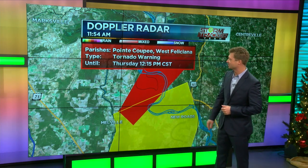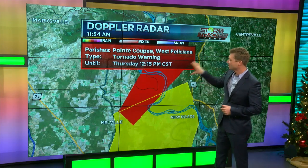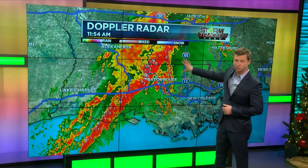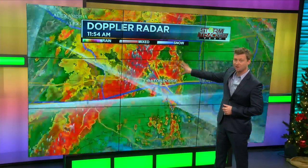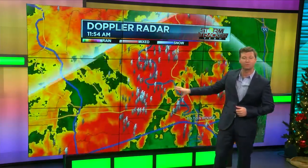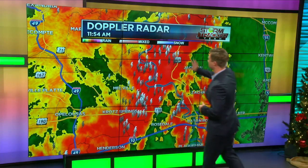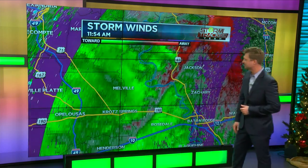Obviously, if we flip it over to the Doppler radar, you're going to see a little bit more of that possible rotation in that isolated cell as it drifts off towards the northeast at about 45 miles per hour. The good news is this is a quick moving storm. They haven't officially seen anything on the ground yet. We've got quite a few lightning strikes, pretty intense out there.